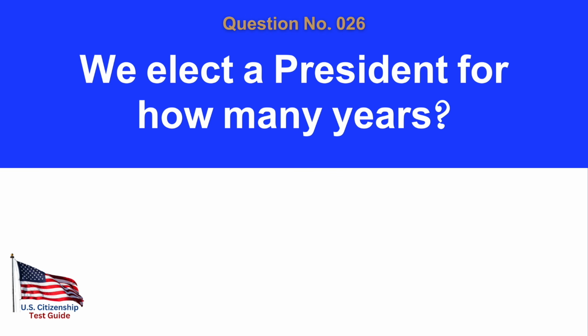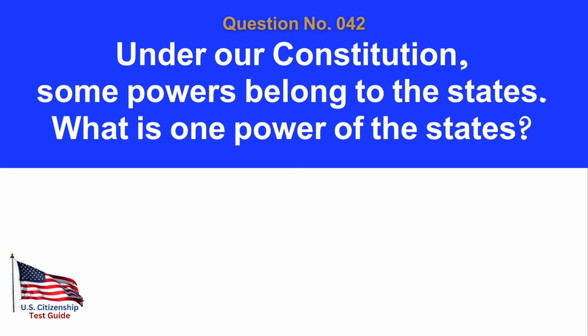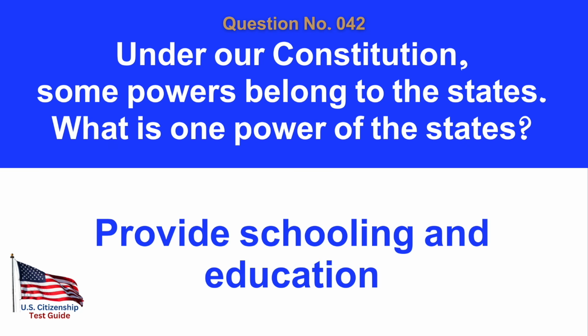We elect a president for how many years? 4. Under our Constitution, some powers belong to the states. What is one power of the states? Provide schooling and education.